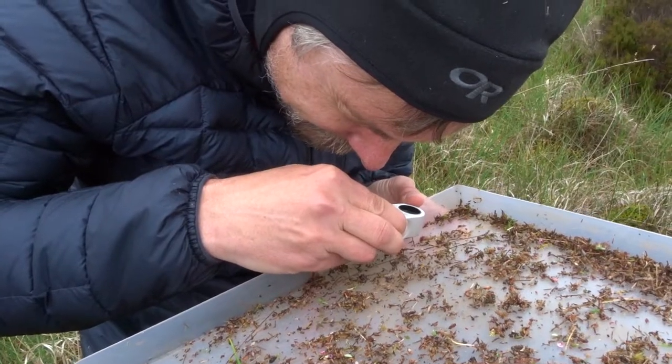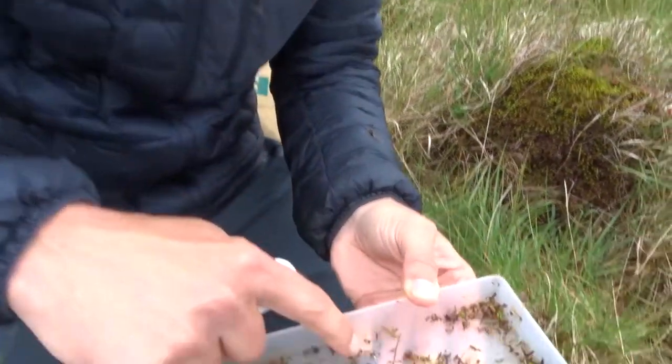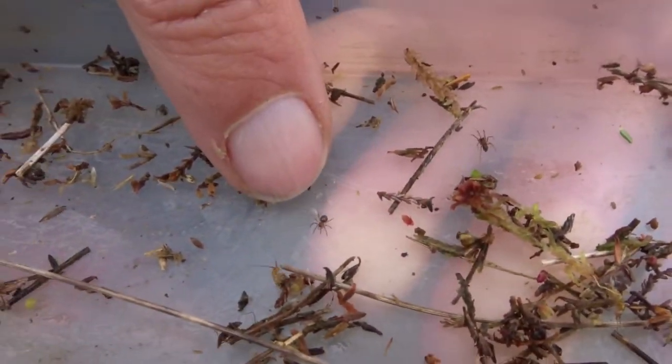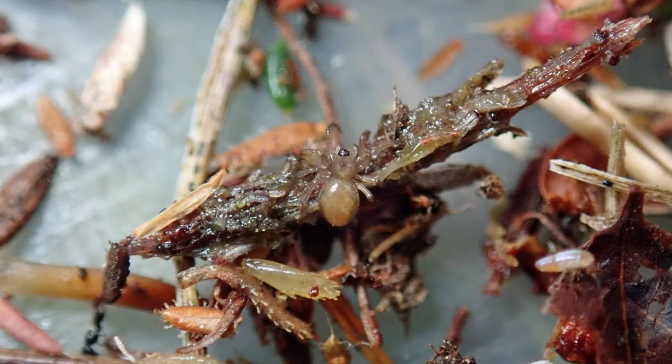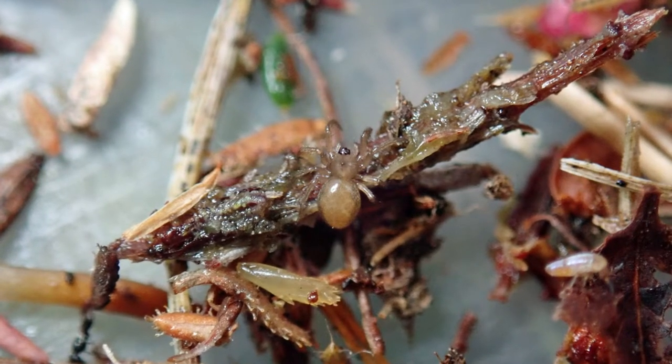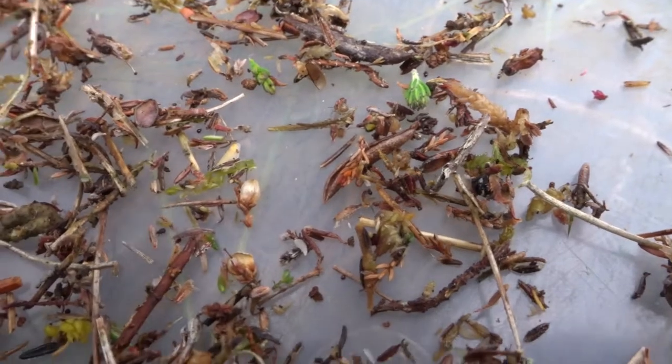Using a hand lens, Richard identifies our target spider. And as you can see, it certainly isn't as large as the other spiders we usually find on our field trips. So what's the name of it? Minicia marginella. If you look at the abdomen, it's got two dark stripes down the side. It's only known from three locations in Britain.